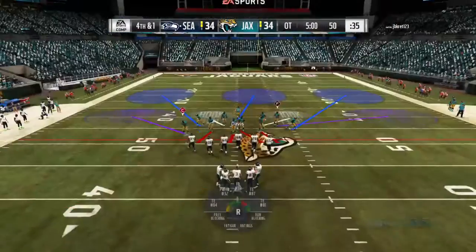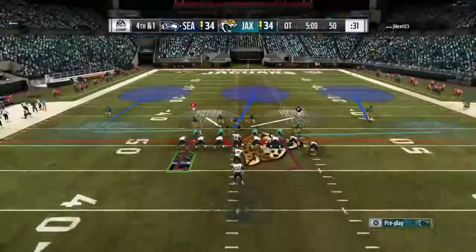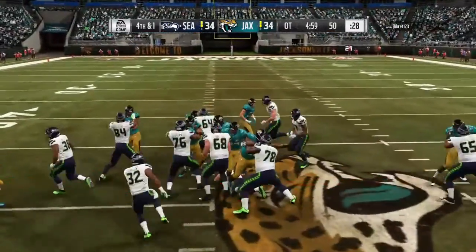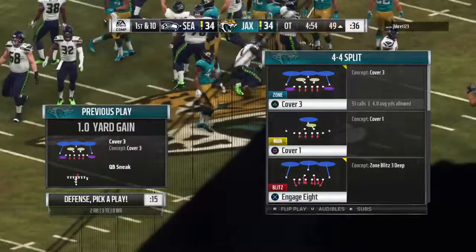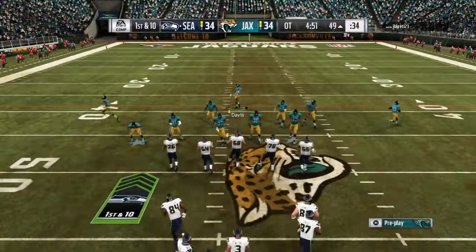A big call here in overtime. They're going for it on 4th down. Here's the sneak with Wilson. And they will touch him down, but not before he gets the first. A gigantic call there in overtime, but it pays off with a 1st down.